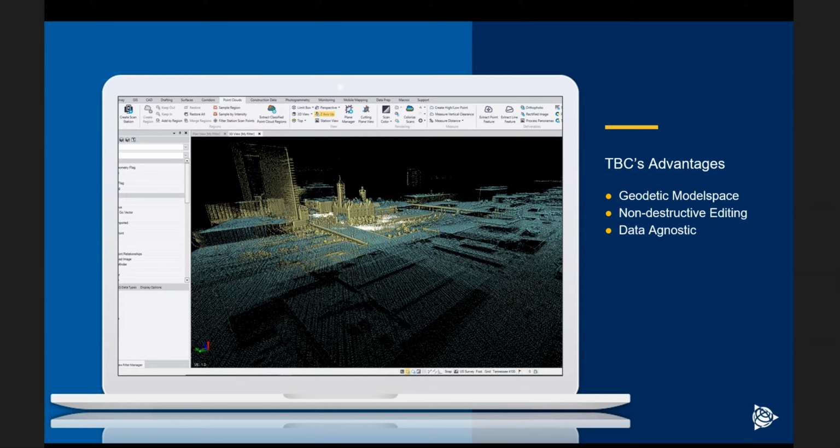It's data agnostic. As we talked about, there are 5 proprietary types that Trimble doesn't own that they've been good enough to give us the ability to import and export to, and they seem to be setting TBC up to do what we're doing with it here, which is use data from all kinds of different devices instead of locking it down to Trimble-only devices, which I'm incredibly excited about.